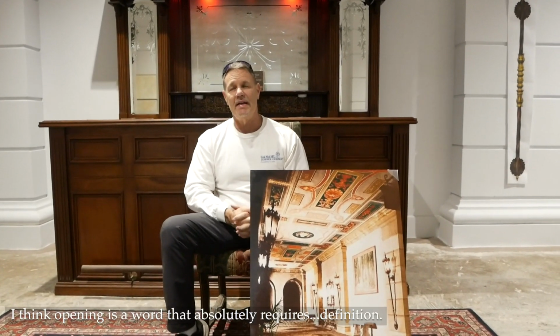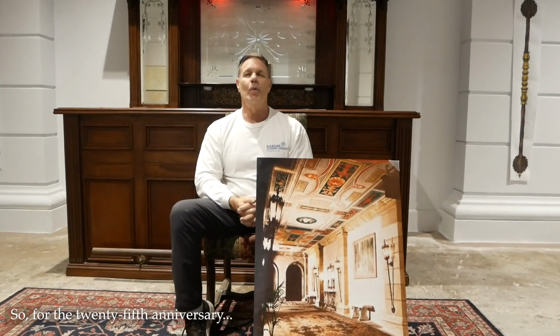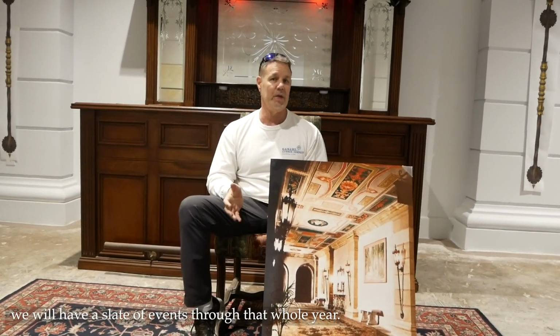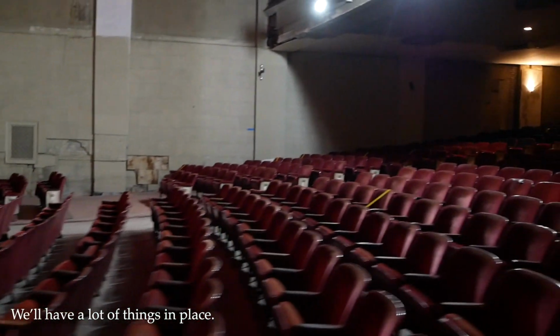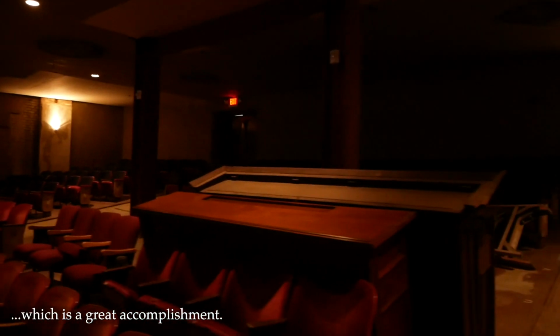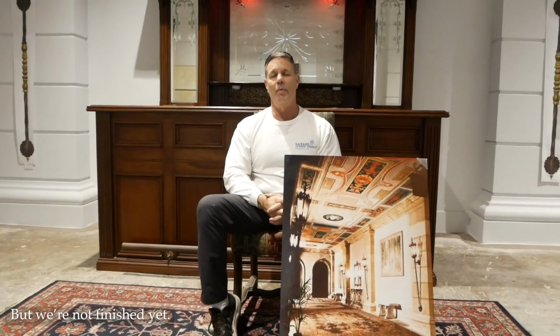I think opening is a word that requires definition. For the 25th anniversary, we will have a slate of events through that whole year. We will not be completely restored or completely functional at that time. We'll have a lot of things in place, and we certainly have the ability to entertain people in the property, which is an accomplishment. Obviously, you've been at events where we had to wear hard hats. We're no longer in that space, but we're not finished yet. We have a long way to go.